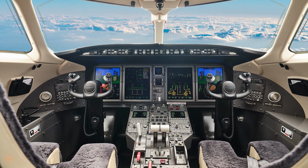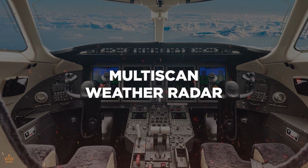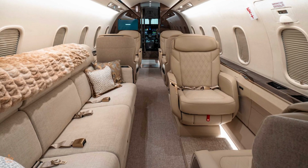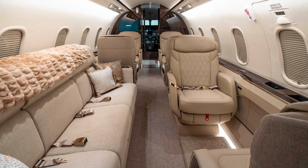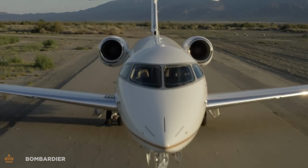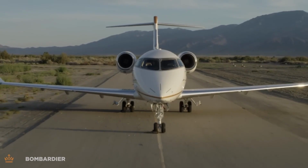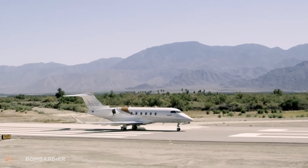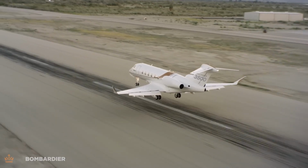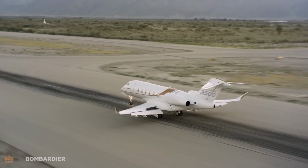avoid potential hazards. The multi-scan weather radar is another valuable addition, offering real-time updates on weather patterns to keep flights smooth and secure. These advanced features work together to track flight conditions as they happen, allowing for quick adjustments if needed. This helps prevent issues before they become problems and ensures a more reliable flying experience.